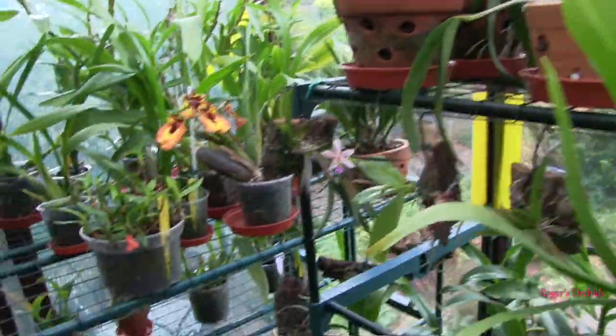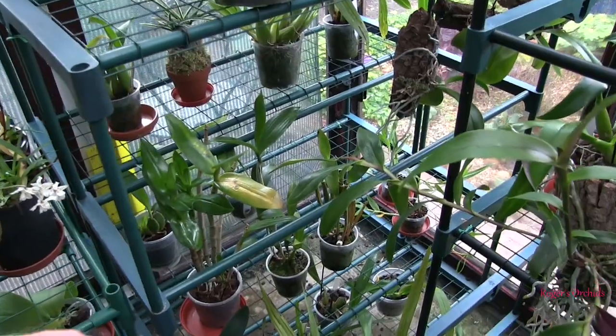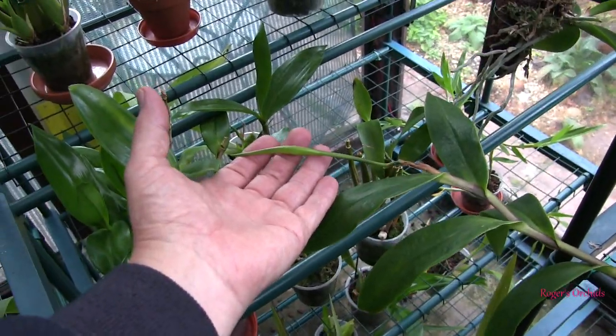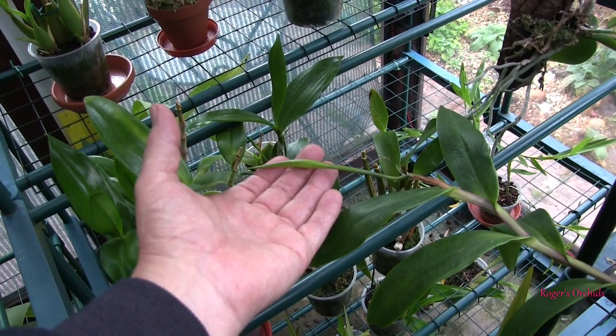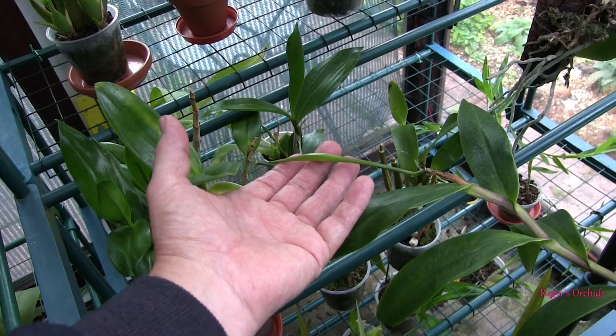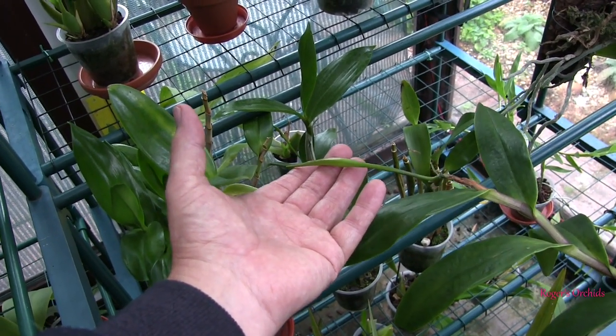What else? Well, I must show you this bud. I'm going to keep filming this. If I miss this bloom, I'm going to go mad. But this bud on this Epidendrum nocturnum is now... You can see what we're looking forward to, can't you? If you look at this, the length of that bud, when that opens, you can get an impression of what the flower's going to look like, size-wise anyway.